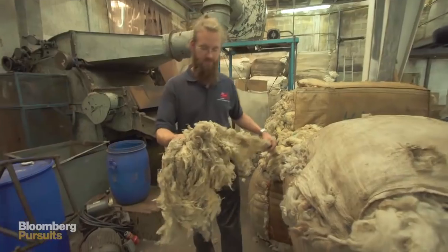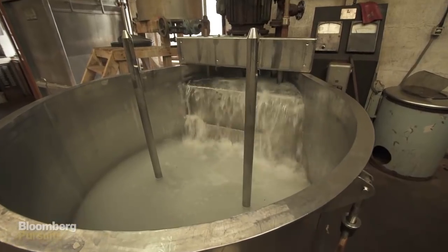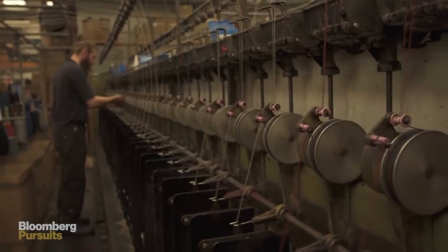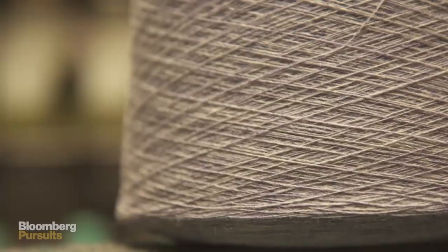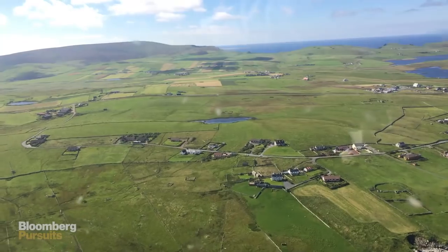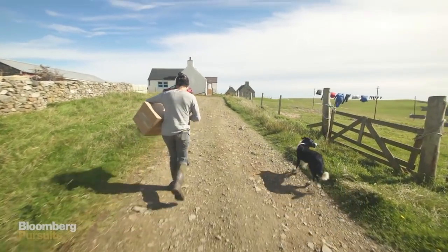They're sorted and graded according to the quality of the wool. Then they get processed. It gets washed, pulled apart, dyed, spun, twisted, and then we get the cones. The cones get sent normally with the aeroplane from Tingwall into Fair Isle. I receive my yarn with the plane, I go and collect it and bring it to my studio.